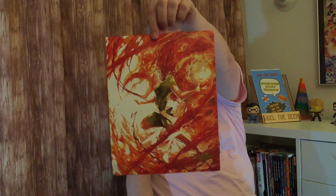And the last one from him I got was the Phoenix Force in Jean Grey. Isn't that cool? I just love the way he did the colors and the way she looks, the way she's standing and the way she's moving. It doesn't feel stagnant. It doesn't feel like it's one dimensional or two dimensional. It feels three dimensional in the way it looks.